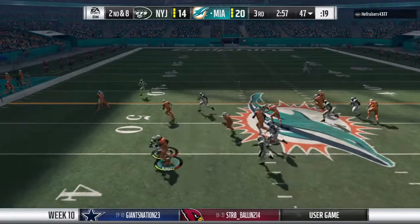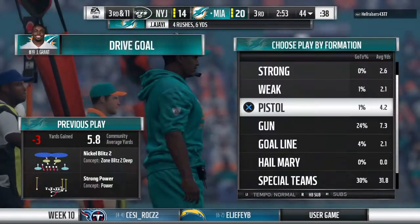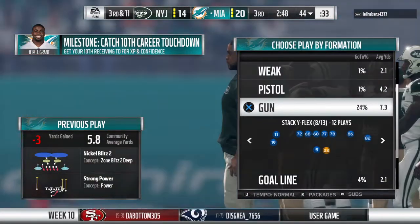They stay on the ground. Again, it's Ajayi. No dice this go-around. He's hit behind the line and taken down. He'll wind up losing 3. And now it's 3rd down.